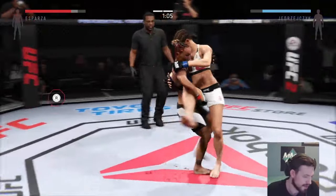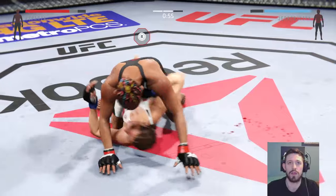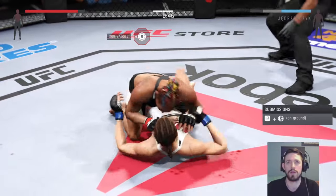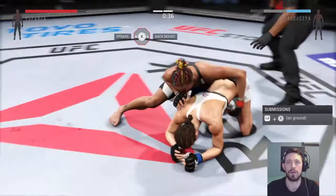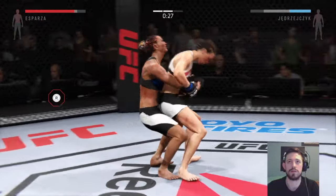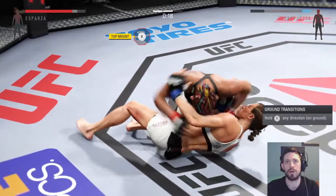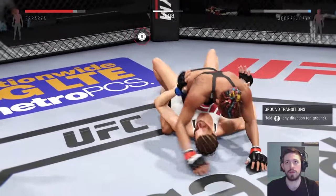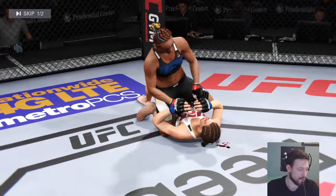Got it to the ground again. Wow, look at that takedown, man. Under a minute remains. Half guard. 45 seconds. Nice movement on the ground. Got the back again. She establishes full mount. Gives up the back. Round number two complete.